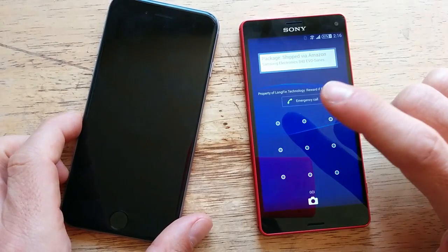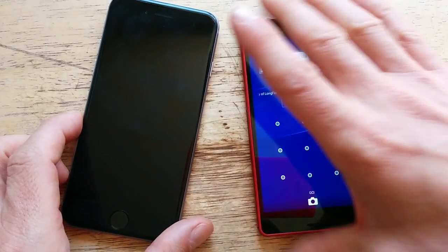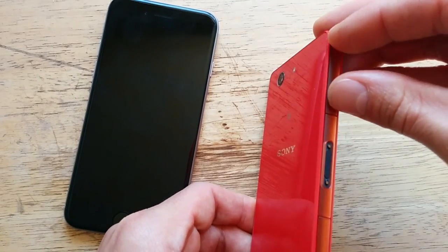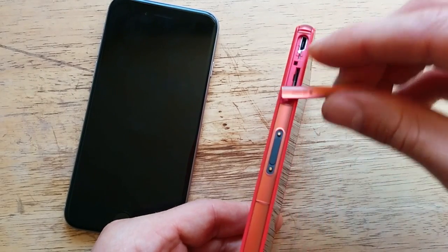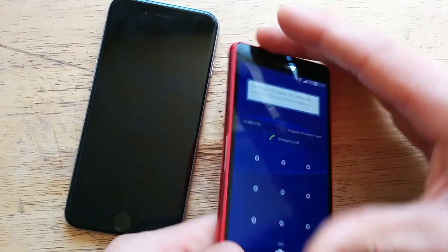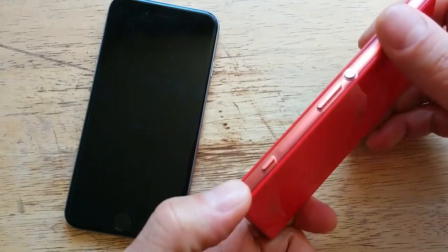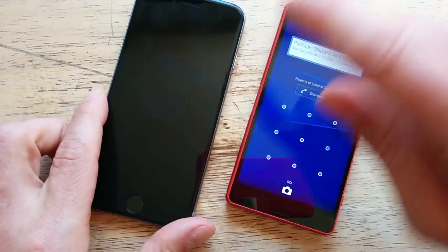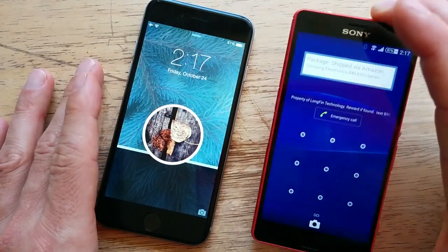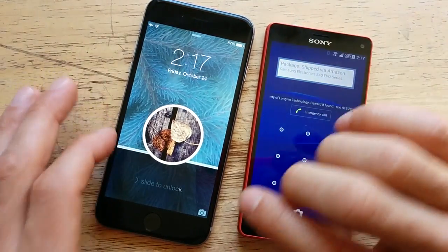Fully waterproof design on the Sony, very, very nice to have. All the ports and holes are sealed in flaps, and so anytime you want to charge the phone, you have to sort of undo one of these flaps. But these flaps do have gaskets on them, and so they are sealed from the elements. So you've got a waterproof build here on the Sony. Not so with the iPhone 6. Drop the iPhone in water and you're toast. Drop the Sony in water and you're good to go.